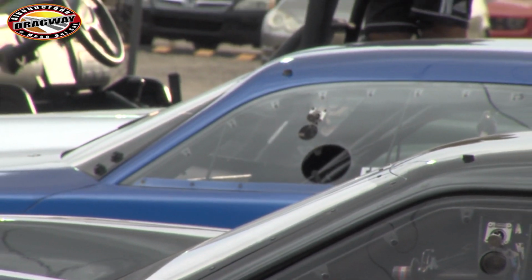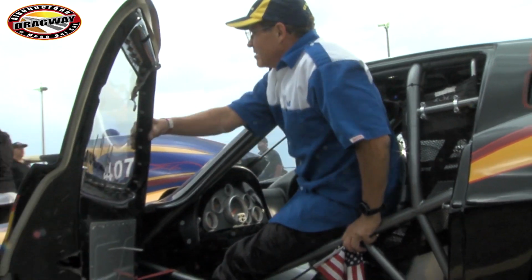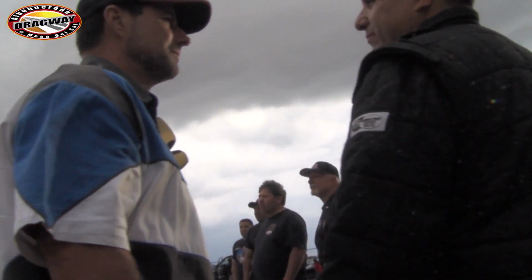And we returned to the Firecracker Nationals on Saturday. The competitors were getting ready for the pill draw, assembling over in the staging lane because of the wind, so we were going to move it along so that we didn't do it in front of the grandstands like typical. But Robert Costa ran the fun.